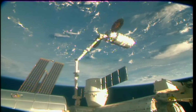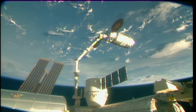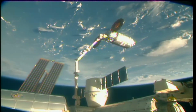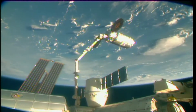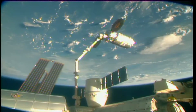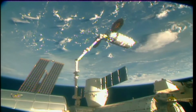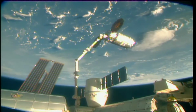Station, Houston on 2 for Serena. You are go to execute step 2 up to the trigger. You are no go for trigger. Copy. We'll execute the steps in step 2 up to trigger, no go for trigger. That's a good readback, and we're go for the trigger on time. Copy. Go for trigger on time.